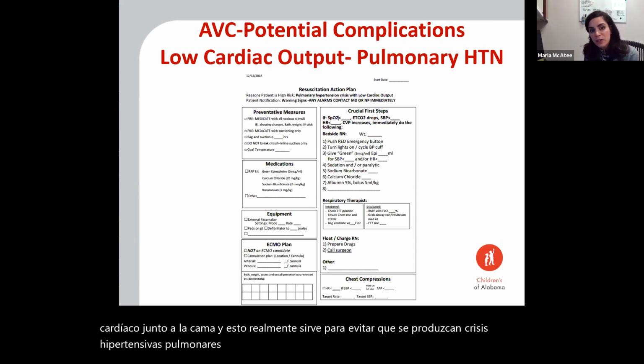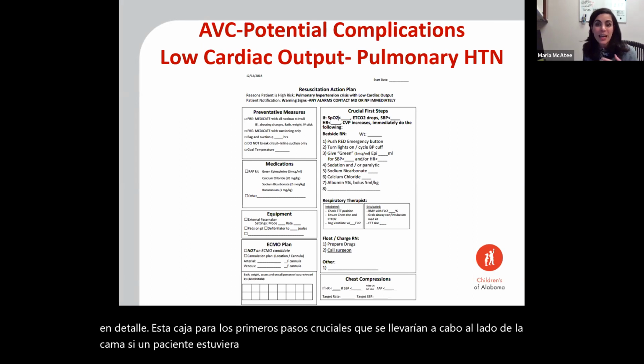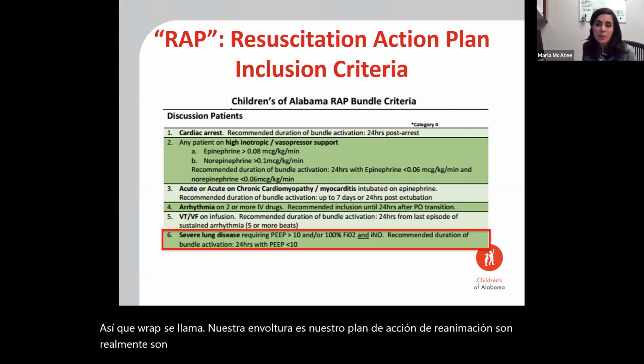It lists preventative measures, and I'll review in a little more detail this box for crucial first steps that would take place at the bedside if the patient had hit a dangerous threshold. So RAP is called our resuscitation action plan, or really our cardiac arrest prevention bundle. Below is a table that helps us identify which patients would benefit most from this bundle.